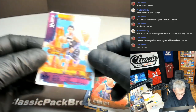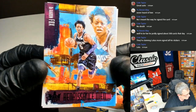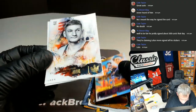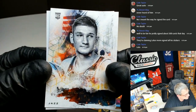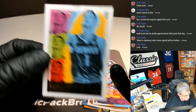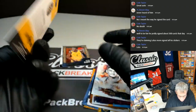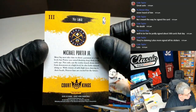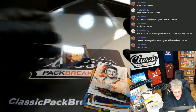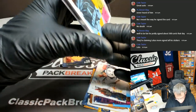Look, De'Aaron Fox. Oh, he's 17, though. Renaissance man. Grayson Allen. And Michael Porter Jr. There you go. Level 1, Grayson Allen. How about a level 3, MPJ? I'm not sure what he's up to. Is he doing anything this year? Does anybody know? Porter Jr.?